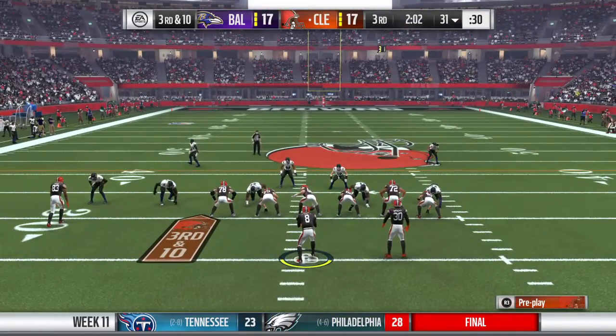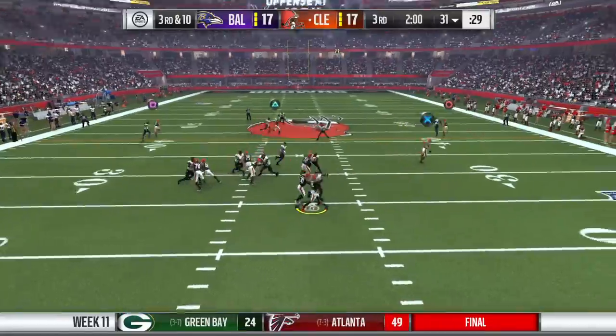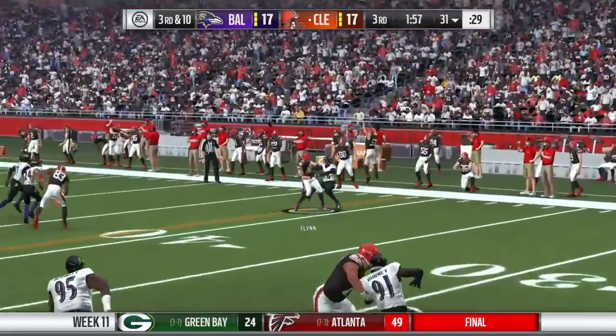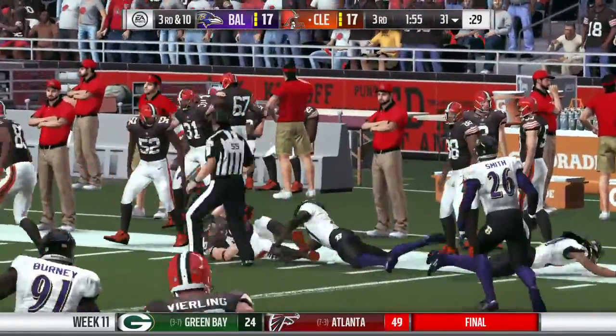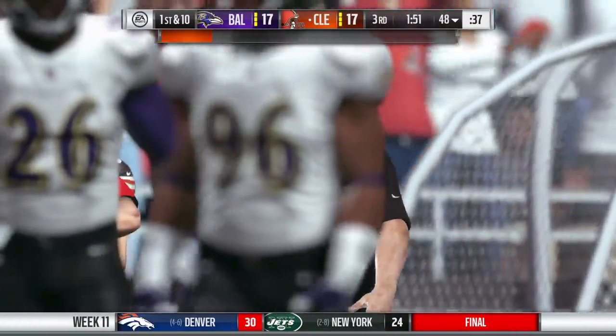Well, he did almost everything right. Excellent coverage, breaks on the football, just unable to haul it in and take it the other way, so he dropped an interception. The key for him now, don't dwell on it, just move on to the next play. And he's got a first down as he's up to the 48.